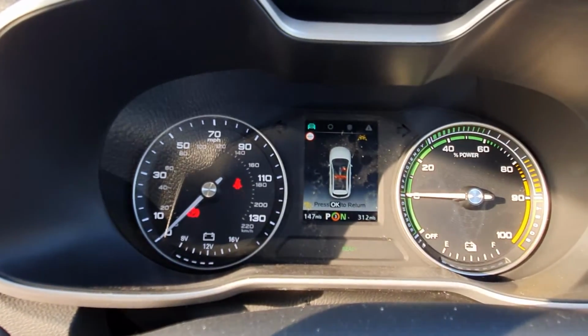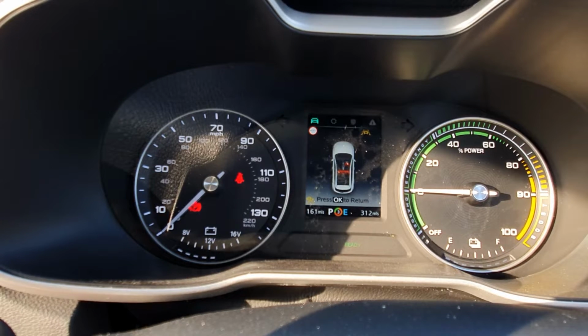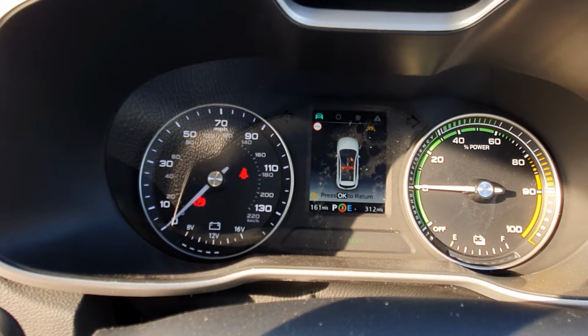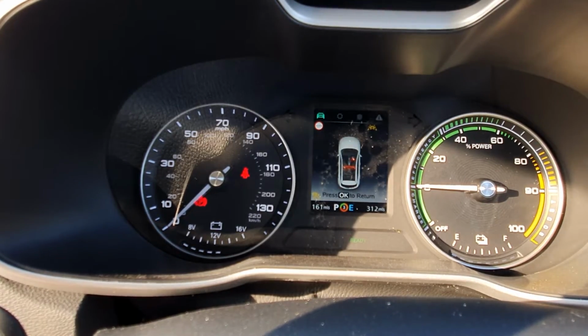Now, if I start the car up, it is showing a range of 147 miles, which would be probably about right. If I go into here, I'll show you. If I go to the eco setting, 161 miles, so that would be almost exactly what we were doing. 144 miles. I had 1340 miles left on the range, so that would be about spot on.